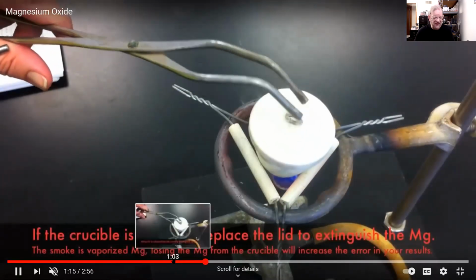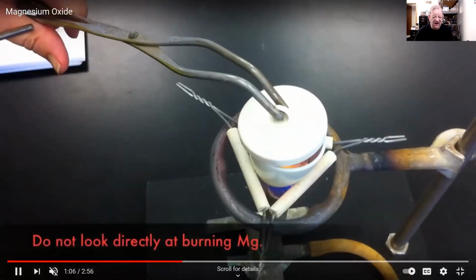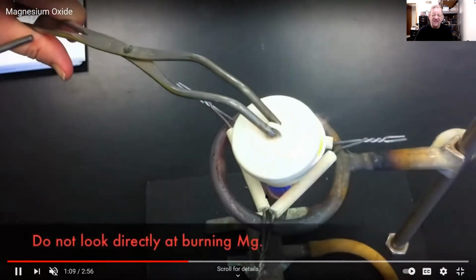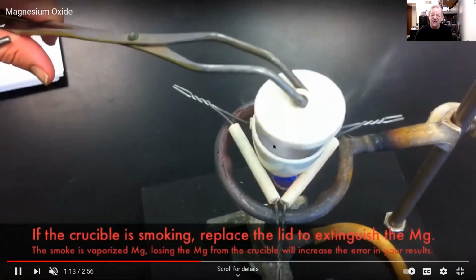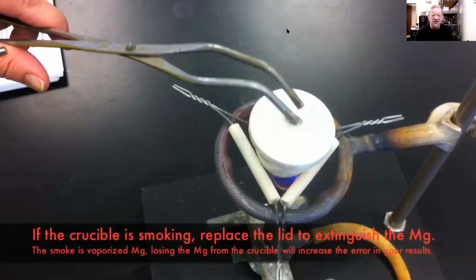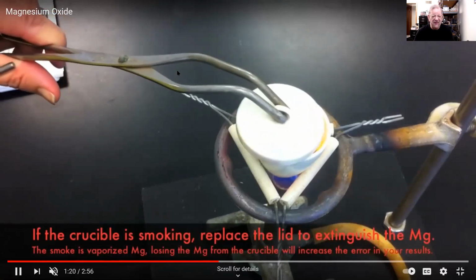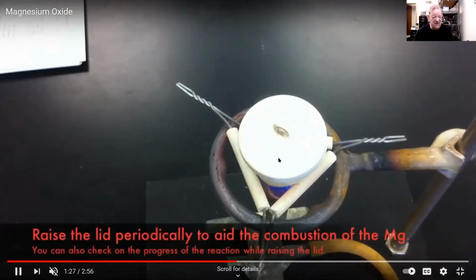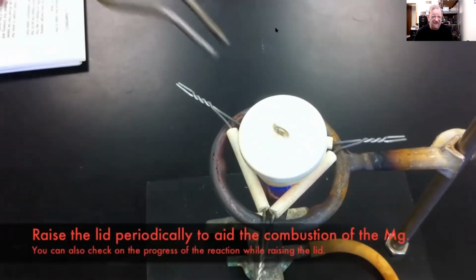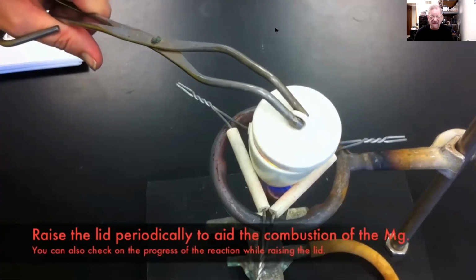Right now, inside that crucible, when they take the lid off, see how hot it is? That's at least 1,000 degrees Fahrenheit. So this is a very important thing to do. Use the forceps, that's the name, to take the lid off, and wait until this cools before you take it off. And even then use the forceps to make sure you don't burn yourself.